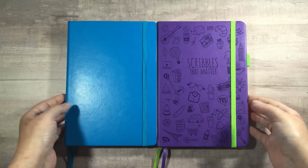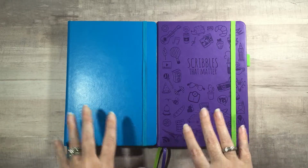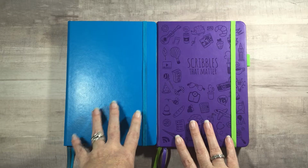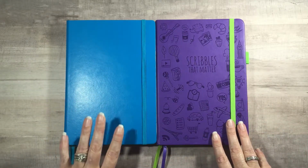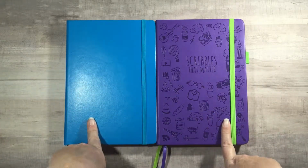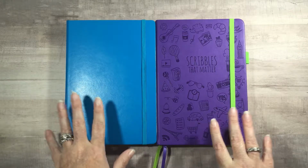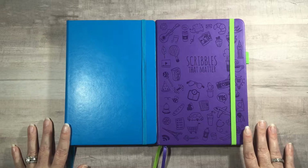First off, these are the A5 size, and they are dot grid journals. This is the size that I use daily. The paper quality is not going to vary from size to size, so if you use a different size, the paper quality is going to be the same. And I do favor a dot grid, so again, the paper quality is not going to differ if you choose a lined version of the Leuchtturm or a blank version. The paper quality is going to remain the same, so that won't have any effect on this comparison either.